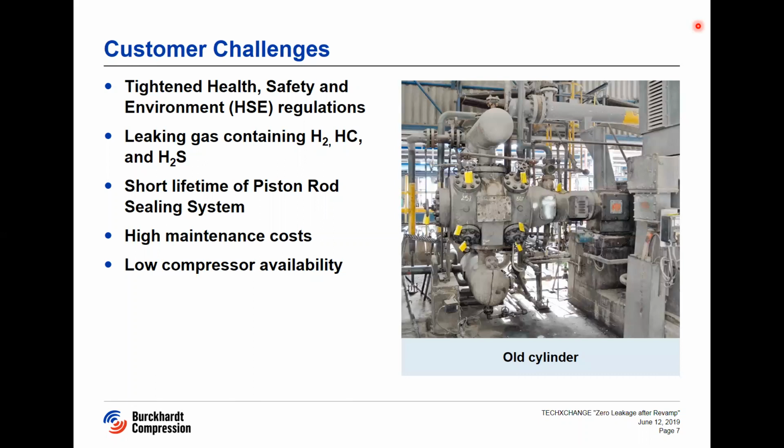The customer was facing lots of challenges in these machines. First of all, there were tightened health, safety, and environmental, that is, HSE regulations in the territory, due to which they had to maintain all the equipment, including the compressors, leakage-free. Unfortunately, there was a high leakage of hydrogen, hydrocarbons, and hydrogen sulfide from these reciprocating compressors. The piston rod sealing system had a very short lifetime, causing high maintenance costs and low compressor availability. As you may see in the picture, there are several yellow tags indicating leakages and hence non-compliance with HSE regulations. The customer had taken lots of measures to solve the issue. Unfortunately, they did not help in the long run.